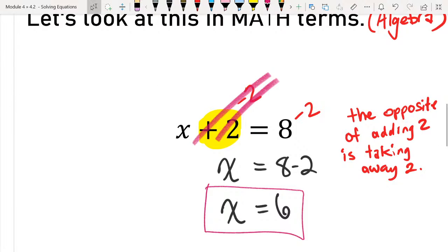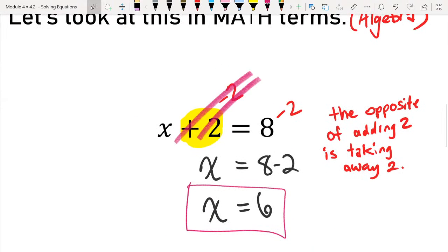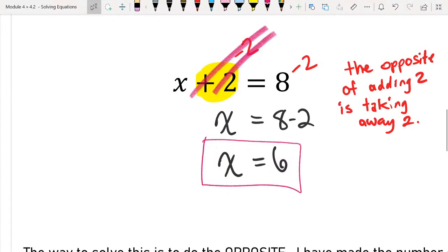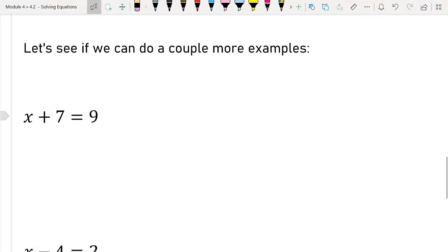So what we've done is we've taken a complicated thing they've done and we've uncomplicated it by being a little child, by undoing what they did, by doing the opposite. So let's try a few examples of this, just to make sure we have it.